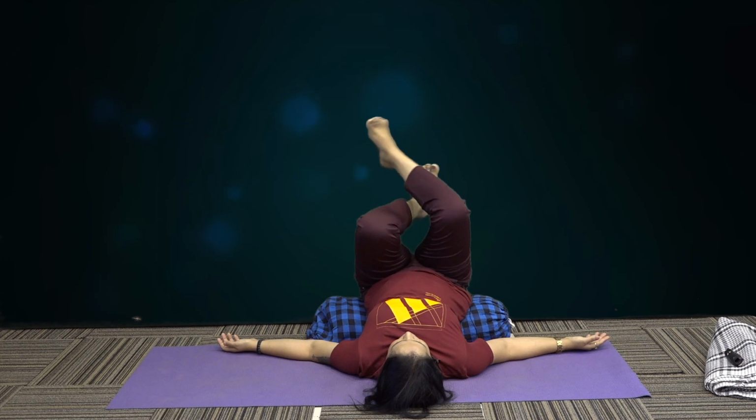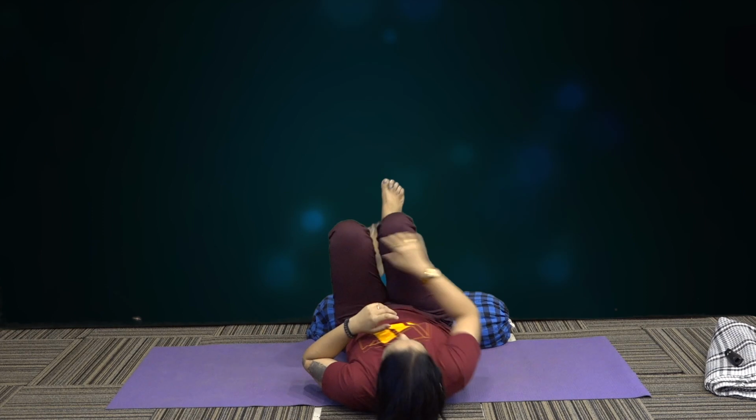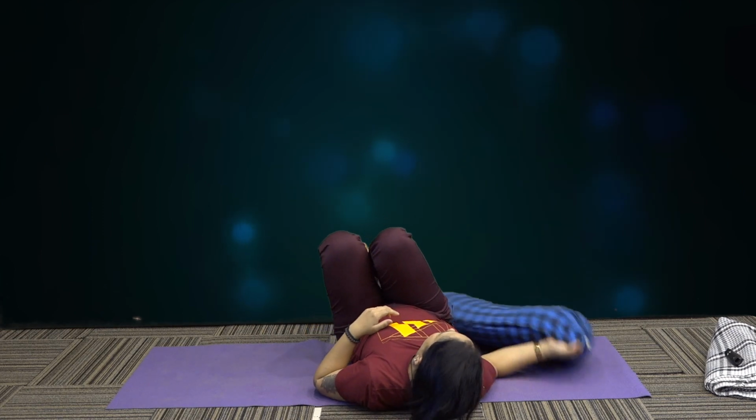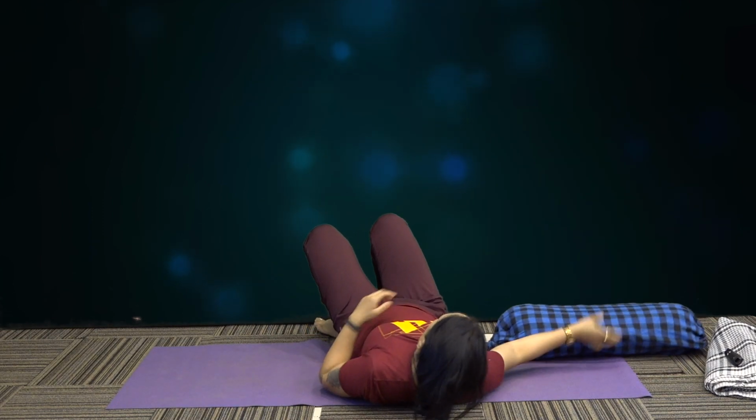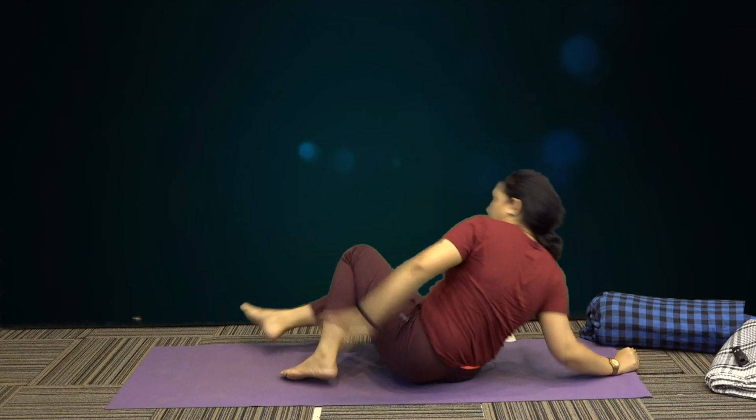And then what you will do, you will just push the bolster, slide up, take this posture, and then you can turn to the right side and come up. Okay. Now from here, our last and very important pose is Shavasana. How to go into Shavasana?